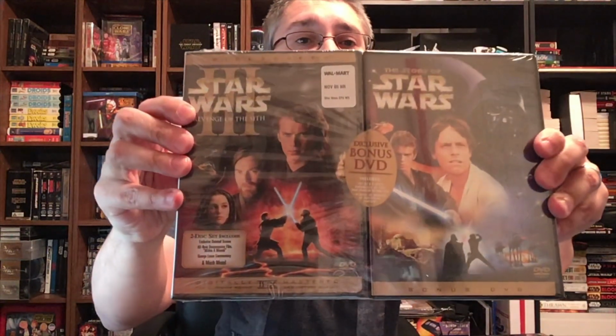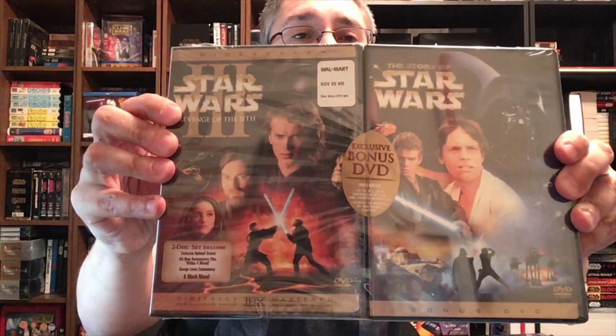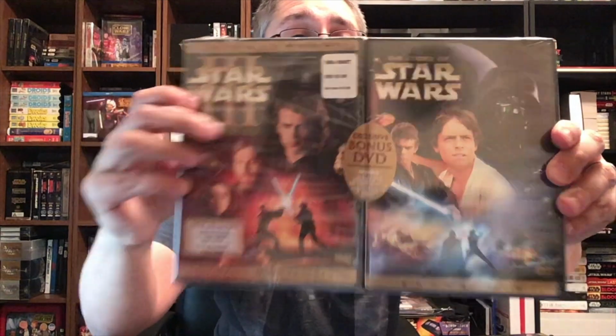Got your Walmart sticker there. It says 2-disc set includes exclusive deleted scenes, all new documentary film within a minute, George Lucas commentary, and much more. Now that is only referring to this, okay? Because you can actually find that sticker on other releases as well, okay? Whereas this side is Story of Star Wars with no fanfare about what it is, but there's a sticker there in between that tells you what it is that I couldn't show you before.